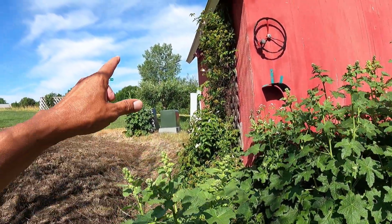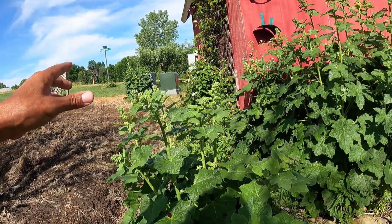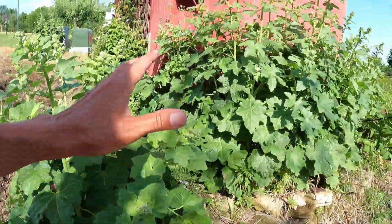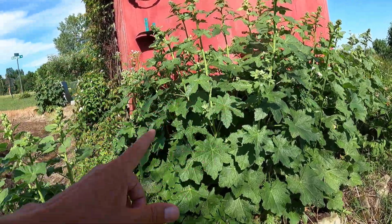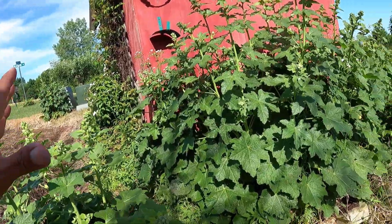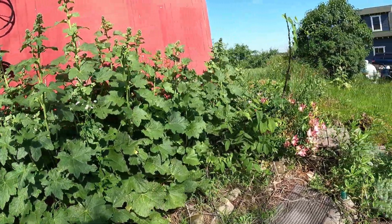All right, back here, the clematis is fading, and the hollyhock, there's one right there. Right in here was the only place this hollyhock flowered last year, but it's flowering everywhere this year. It's going to be really cool.